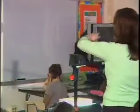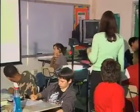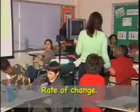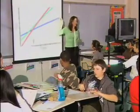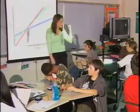Who had the flattest line? Who had the flattest line? Ryan? Samantha. Okay, why was Samantha's the flattest? Because her slope was the lowest. Her slope was the lowest. And we know that our slope, and what is the slope the same thing as? It's the same thing as our rate of change. And we know that Samantha, even though she started off with a lot, she was only saving $5 each month. So the other guys are going to start to catch up with her, aren't they? Yeah. Okay? So for a while she's doing just fine. She has more than anybody else. But then she's going to have less than everybody from that, I think it was 10 months on.